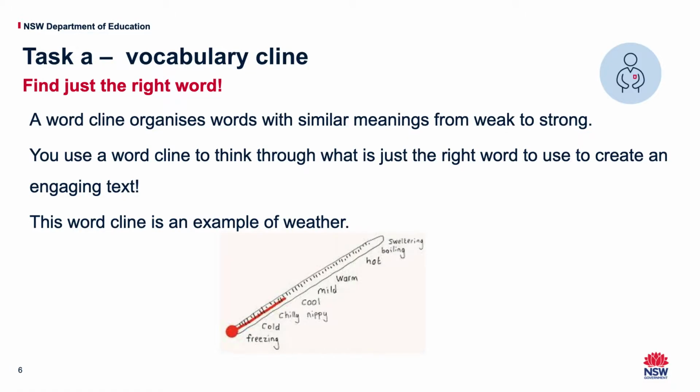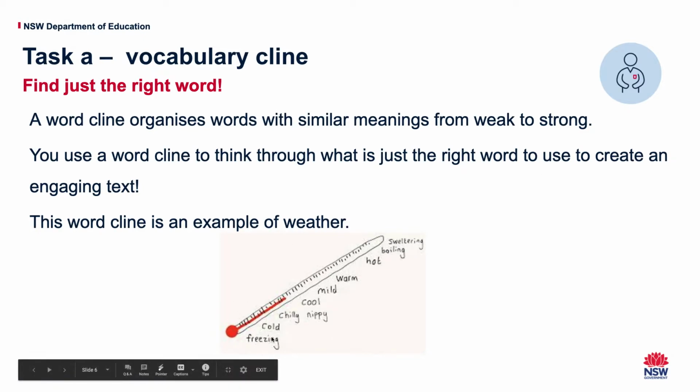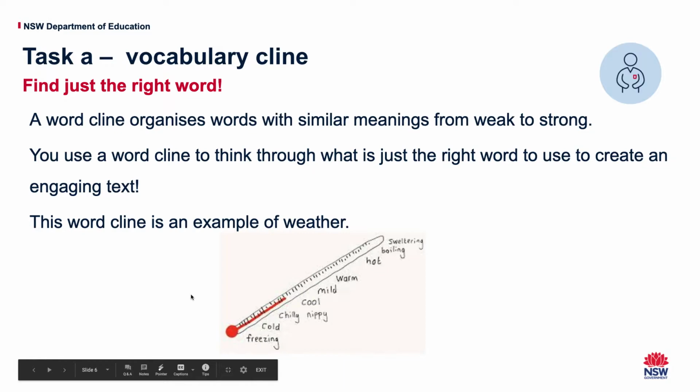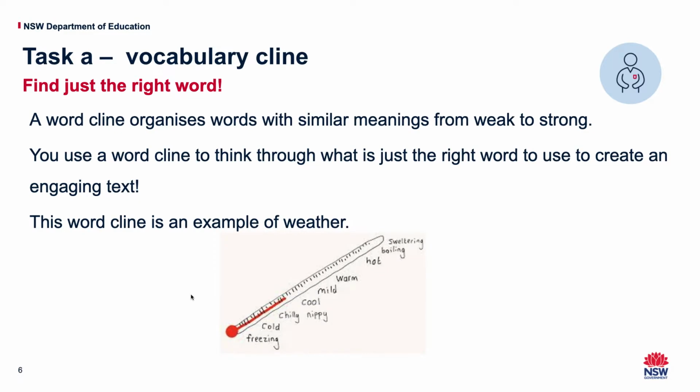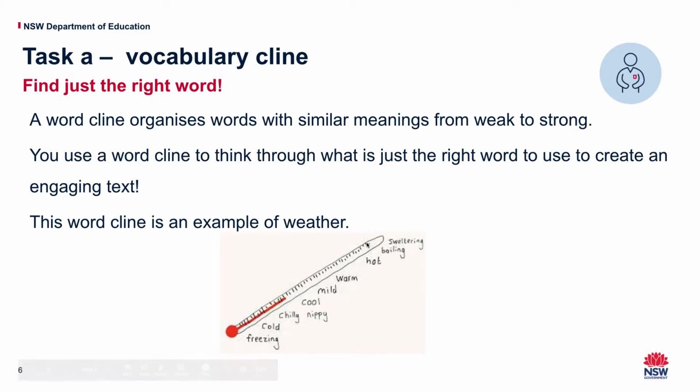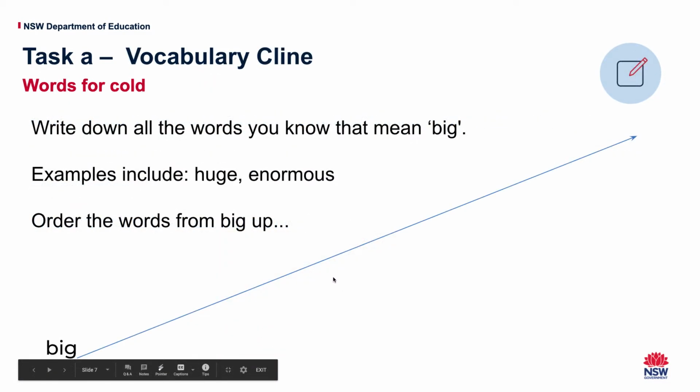Okay, English Activity 7. So we're going to look at vocabulary clines. This down here is a vocabulary cline. This thing looks like a thermometer, which is what we use to take the temperature of outside, or we used to use ones that look like this for people as well. But now we more use digital ones, so we don't see the inside and what it looks like. But just imagine down here is the colder it gets all the way up to the warmer it gets. So it puts it in order from coldest to warmest.